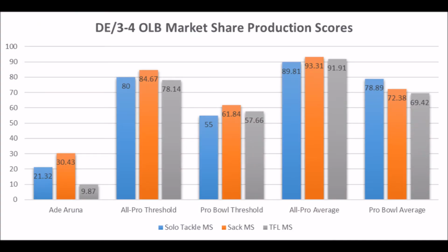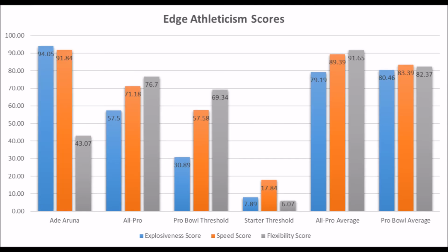When you look at his production data, 21.32 in terms of solo tackle data, 30.43 in terms of sack data, and 9.87 in terms of tackle for loss data. Doesn't have all-pro potential or Pro Bowl potential when you look at his production traits. And when you look at his athleticism data, 94.05 in terms of explosiveness, 91.84 in terms of speed, and 43.07 in terms of flexibility for his size. Another player very similar to Jalen Holmes, explosive, fast, not very flexible.